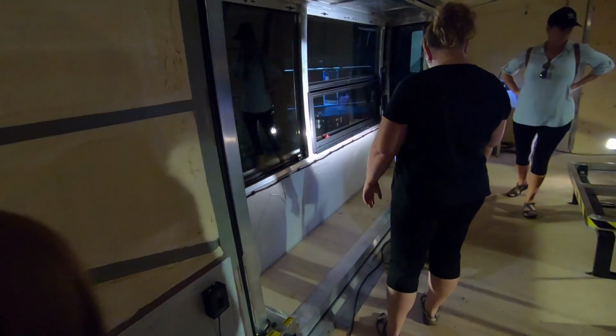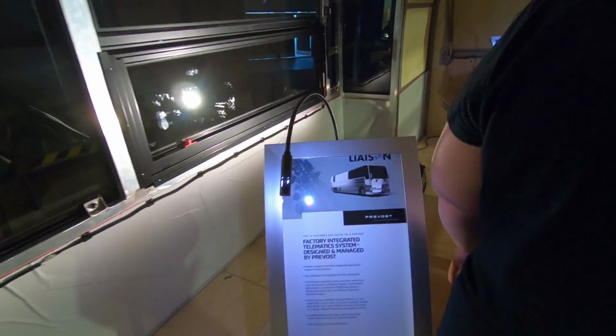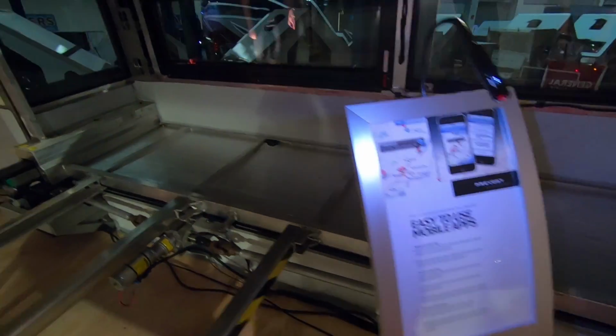This is sprayed in and then they scrape it off. I thought the walls were just fiberglass insulation, but not anymore. They use foam. Oh, there's some fiberglass in here though, because it's pink. Telematics system. Like if you touch fiberglass, it itches. Oh look, it comes with its own app. Of course it does.